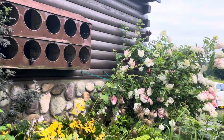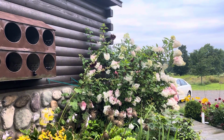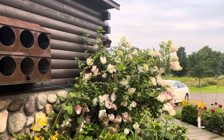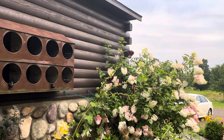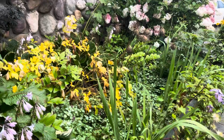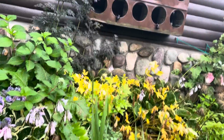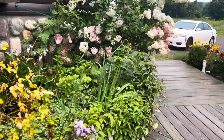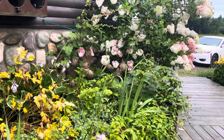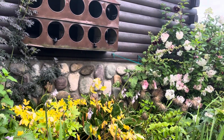The hollyhocks are leaning over onto the hydrangea. But there you can kind of get an idea of how it's drooping. And I have to keep cutting it back off the walkway. I have some gladiolas here that are popping up that haven't bloomed yet. Looking forward to that. And I have a hardy hibiscus there that still has yet to bloom this year. So we still have some stuff to look forward to.